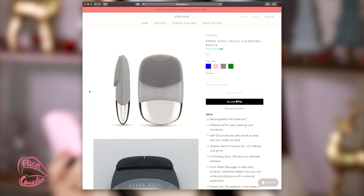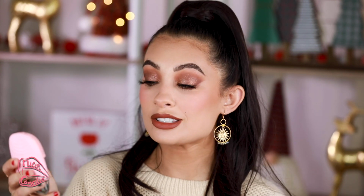A few products I wanted to mention that I love to use in removing my actual cleansers and makeups. This is from Steel Skin, and I've never been a type of person to use something to break up my makeup or get into my skin, but recently, since I've been wearing a lot of makeup and I've been feeling like I need a little bit extra exfoliating, this product has been so incredible. It's got like slow mode, fast mode.